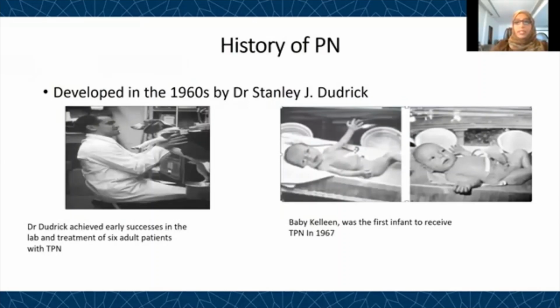As a quick introduction, in the late 60s, Dr. Dudrick and his colleagues were experimenting with supplementing nutrition through the parenteral route. They used central IV catheters to introduce nutrients. They started with animal studies, and then they were successful in about 8 adult patients. By that time, baby Colleen, in one of the hospitals in the United States, was born with a congenital anomaly that prevented the baby from feeding enterally.